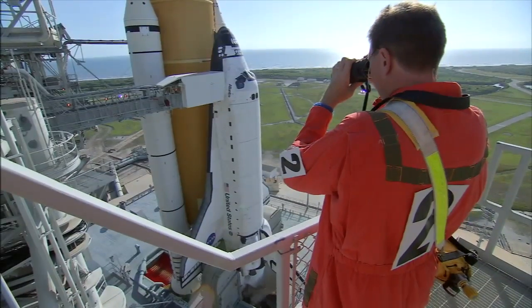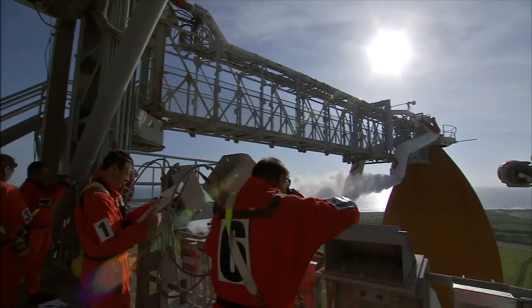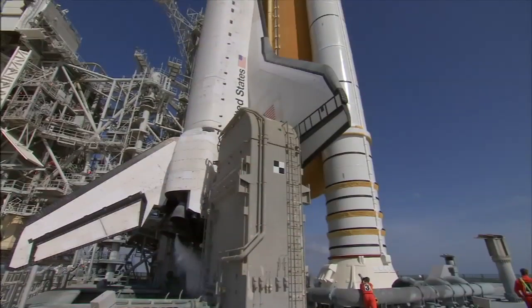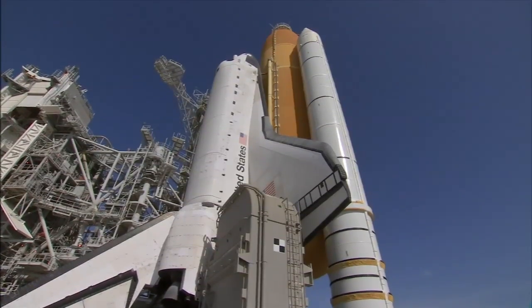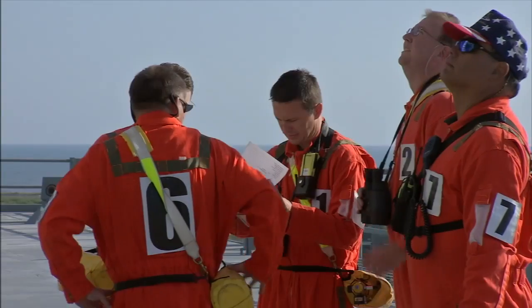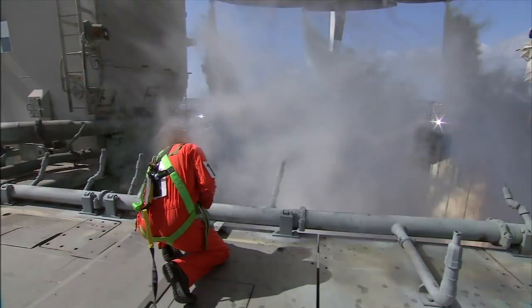During a time when most workers are cleared from the launch pad, this group spends more than 2 hours inspecting the fully fueled vehicle. It's a beautiful sight up close. And when you're there at that moment, you only know just a very few people are allowed the privilege of being out here. The crew, the people that support the crew to get them on board, and ourselves, that's all. And so it's special. It's very personal, it's very real.